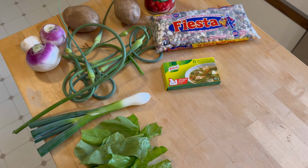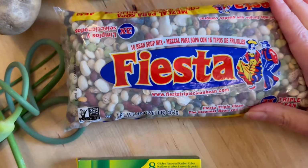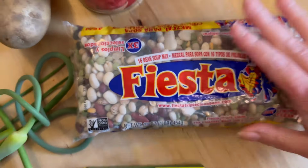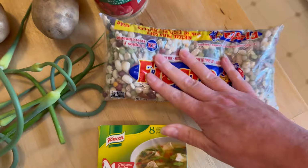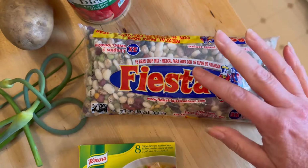For 4 lunches, I'm going to do this 16 bean soup mix. It tells you how to cook them on the back. I am going to probably bring them to a boil and boil them for some time, rinse and drain.